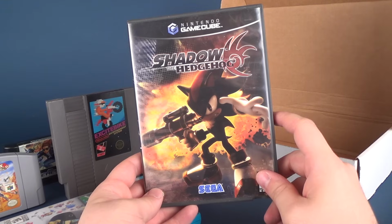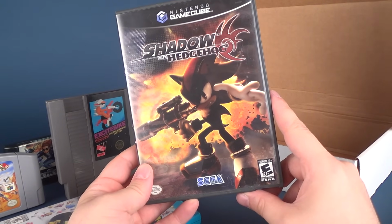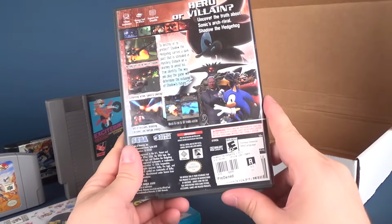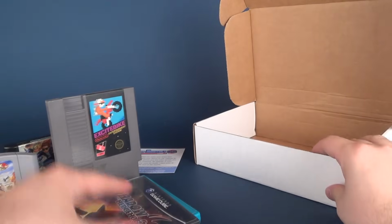And we also have the Nintendo GameCube Shadow of the Hedgehog. Or it says Shadow the Hedgehog. I put an "of" in there. It's from Sega, and it's for the Nintendo GameCube, one of the other preferences that I put in there. Game is intact. Instructions are intact, so we're okay, good for that.